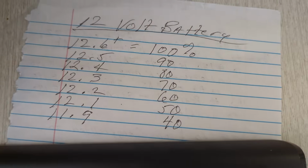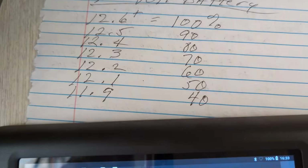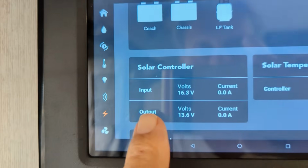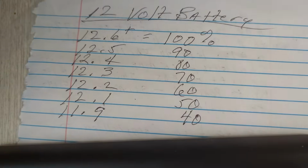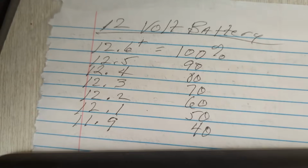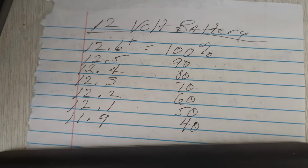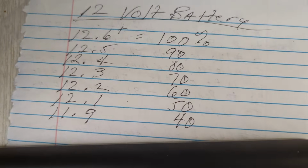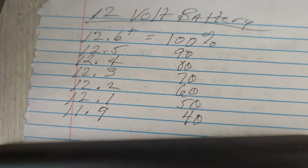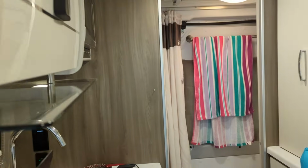You might be able to read it. For 12-volt batteries, I took this off the internet. At 12.6 and above, these numbers right in here, you got 100% battery. And then it goes 12.5, 12.4, and so on. You don't want to let it get below 12, okay? Why? Because you don't want to drain even an AGM battery below 50% because it shortens their lifespan. So just remember that. I keep that right there, and then I check the batteries every now and then. So this is your home, remember?